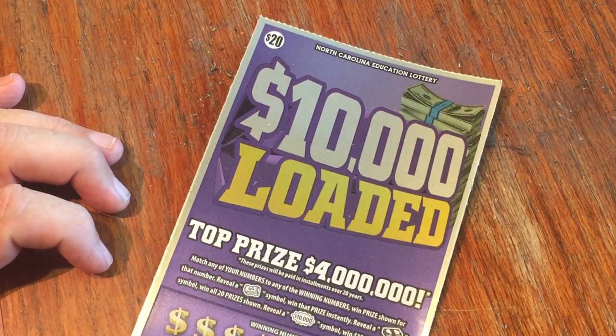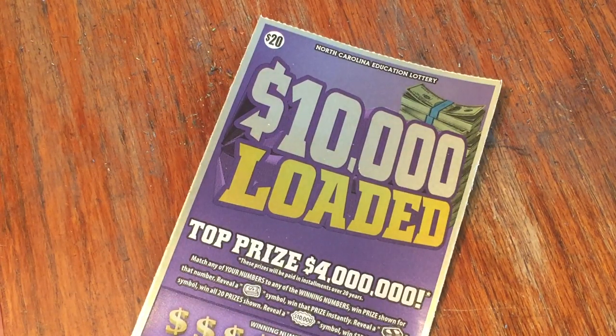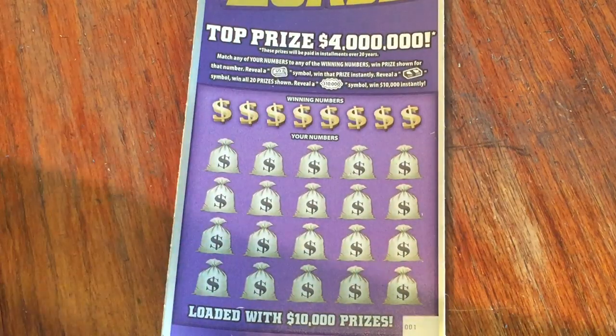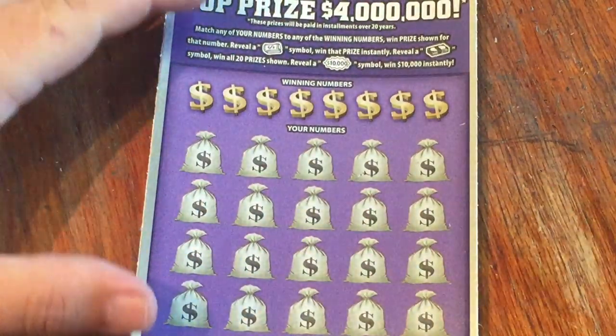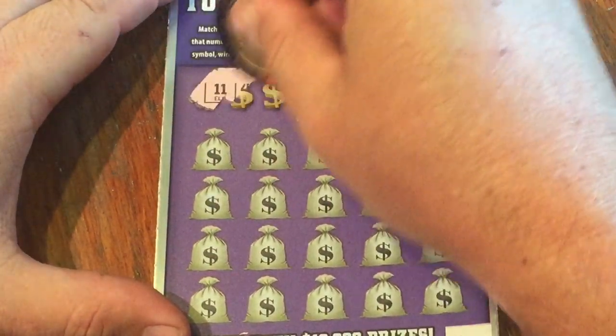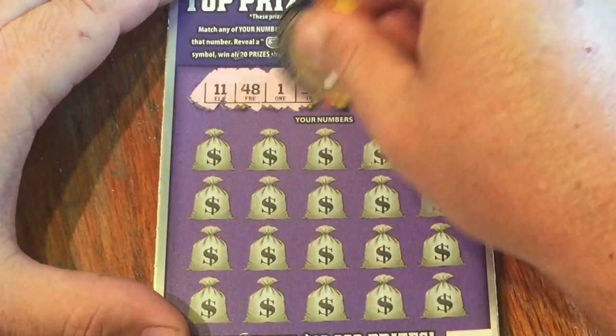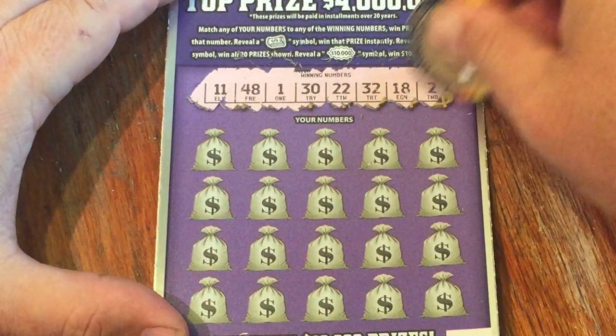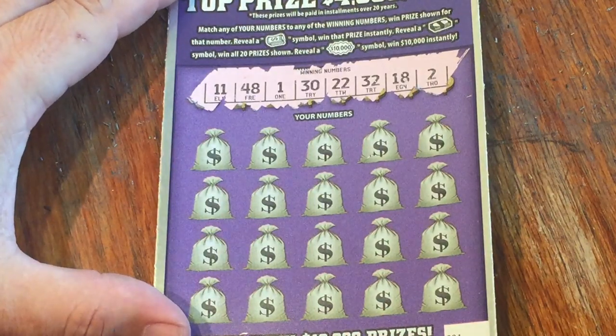First one's a 10,000 loaded. We're looking for matching numbers, a roll of cash, stack of cash is all 20 prizes, or a $10,000 burst. There we go, a little bit closer. This is ticket number one off the pack. Looking for an 11, 48, a 1, a 30, a 22, a 32, an 18, or a 2.